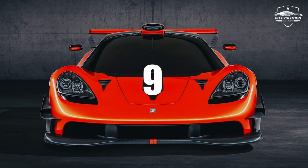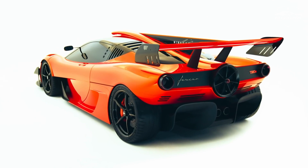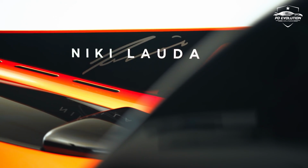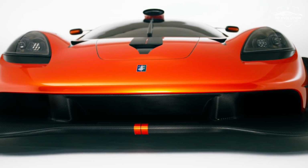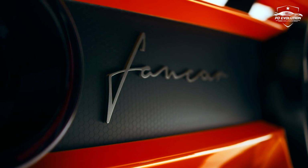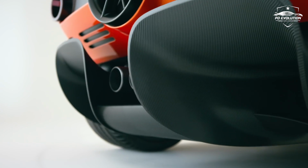Number 9. 2022 Gordon Murray T50S Niki Lauda. Price $3.4 million. This is the Gordon Murray T50S Niki Lauda, the hardcore track-only version of the T50 supercar, named after legendary three-time F1 world champion and Gordon Murray's former Brabham teammate, Niki Lauda. The car's 725 horsepower naturally aspirated 3.9-liter V12 revs to 12,100 RPM in a car slated to only weigh 1,878 pounds. Just 25 examples will be produced once the production run of the regular T50 is concluded, and some 15 have already been spoken for.